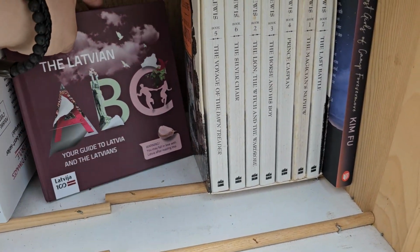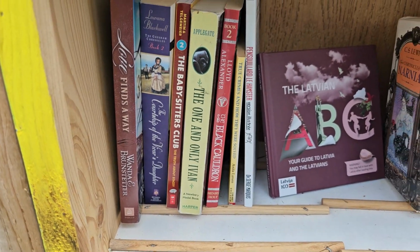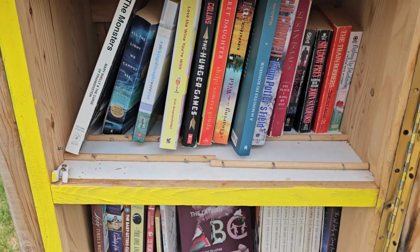The Latvian ABCs. Nothing in there for me.